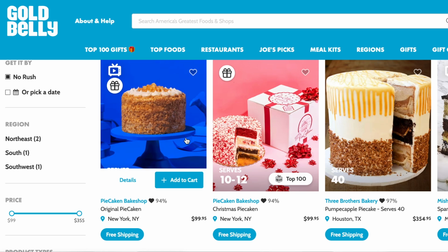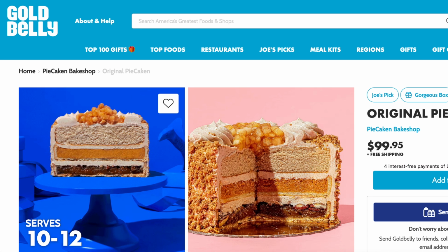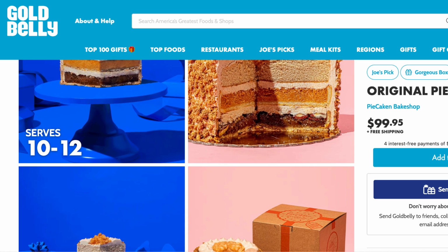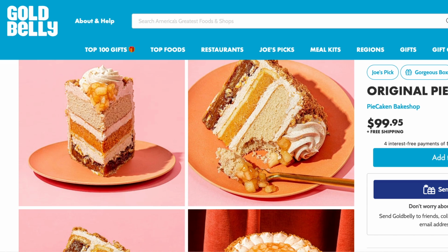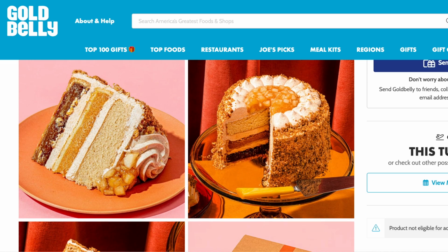I recently kept getting advertised a Piecaken on Facebook, and I finally fell victim to the trap and I clicked on it. And I was taken to Goldbelly's website where they shared their original Piecaken, a pecan pie, a pumpkin pie, a spice cake, and cinnamon buttercream. And I decided to order it for our Thanksgiving table.